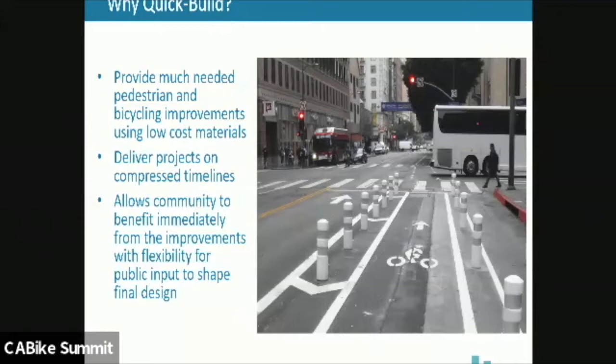This is a City of LA project, not mine. I don't have that answer for you. Sorry. But quick builds are supposed to be cheaper to install, cheaper to design, with the goal of looking for future funding for the permanent project.